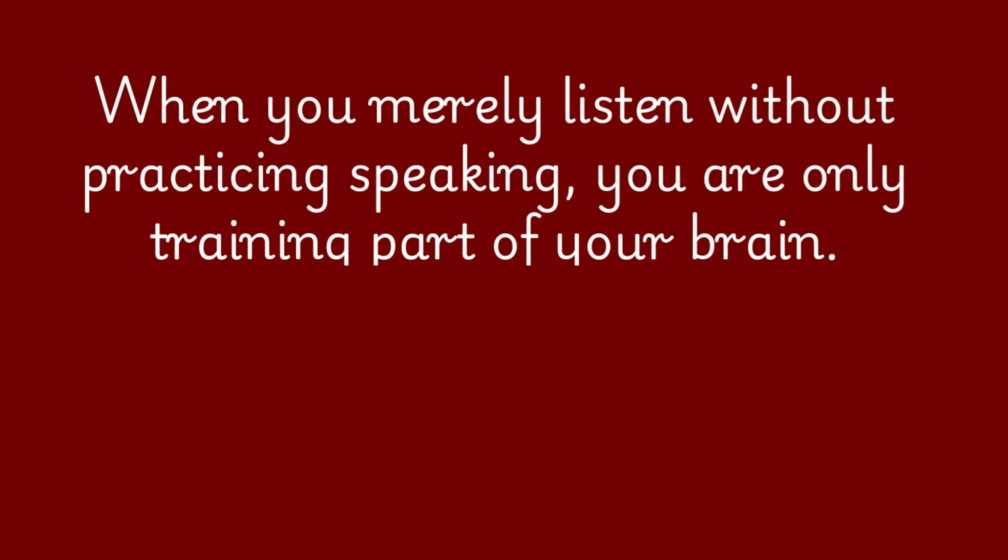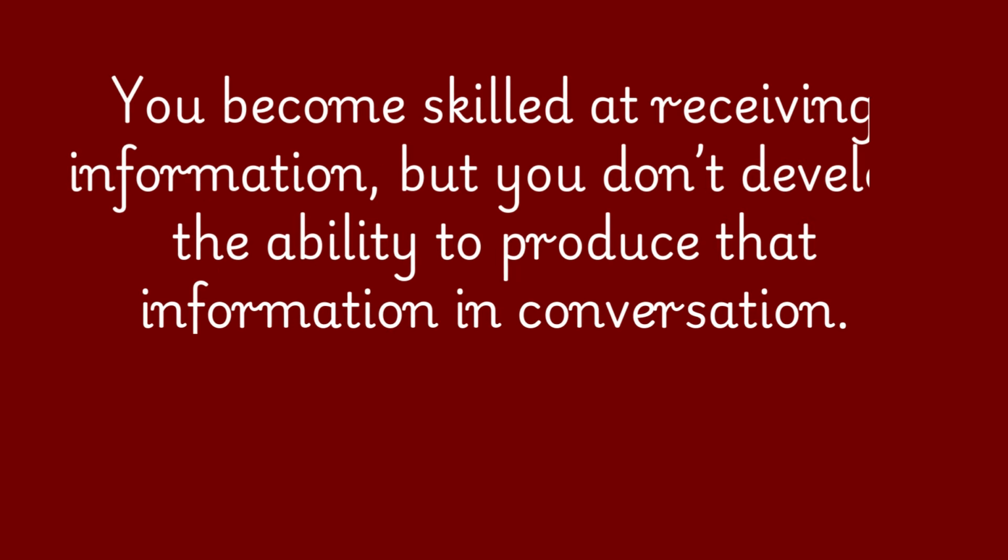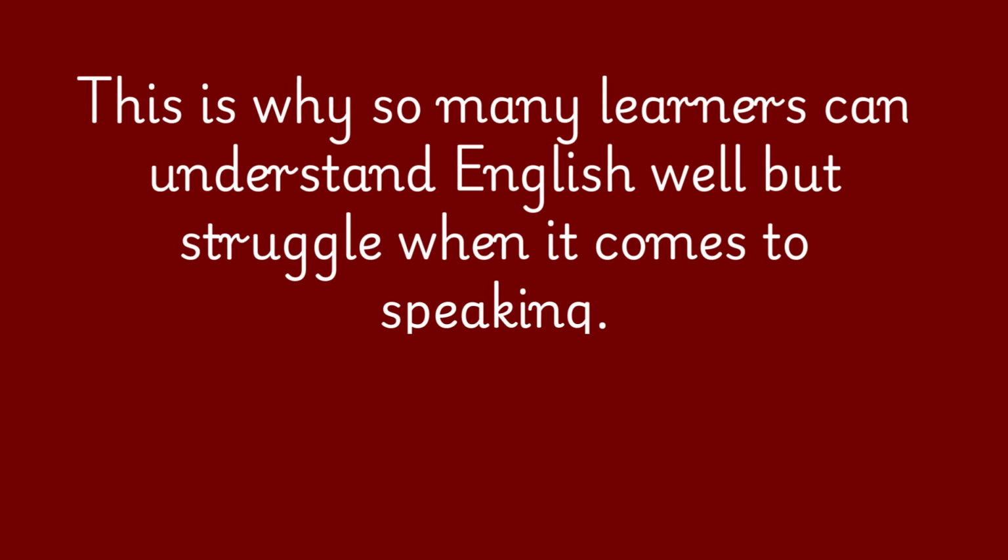When you merely listen without practicing speaking, you are only training part of your brain. You become skilled at receiving information, but you don't develop the ability to produce that information in conversation. This is why so many learners can understand English well but struggle when it comes to speaking.